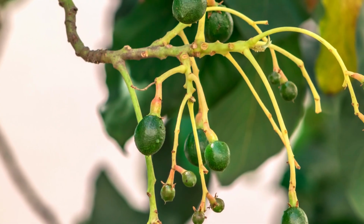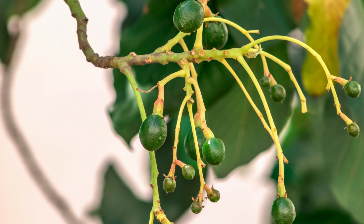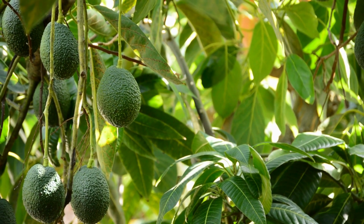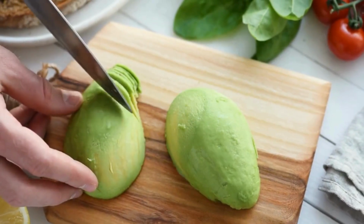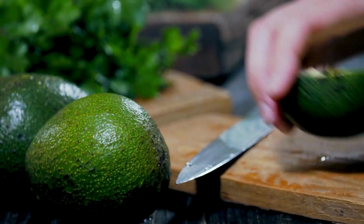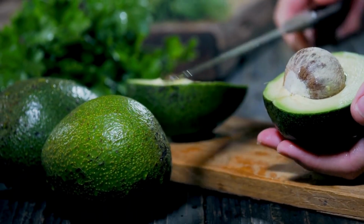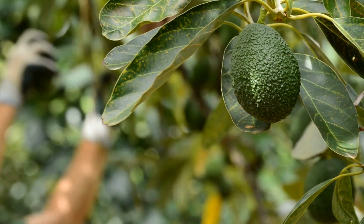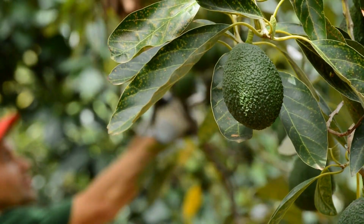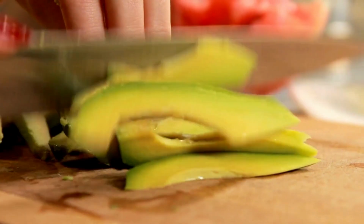Witnessing the transformation from blossom to harvest becomes a rewarding journey that connects you to the origins of the fruit on your plate. Home cultivation not only provides a source of fresh avocados, but also instills a deeper appreciation for the complexities of nature. And there you have it. From their ancient origins to your own backyard. I hope this extended exploration has deepened your appreciation for this delicious creamy fruit.